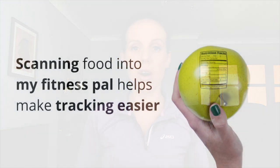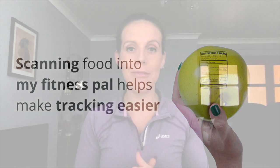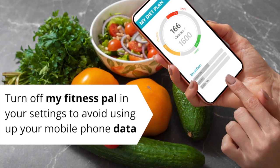If you're on the go, if you're at home, it just takes that complication out of tracking your food. One thing that I have learned along the way, so one of my top tips, is to make sure that MyFitnessPal isn't using your mobile data. A few years back, I kept running out of data and I couldn't work out why. So Kieran and I took a trip to Brighton to the O2 shop, and when they had a look what was using the majority of my data, it was actually MyFitnessPal, just from generally running in the background and if I was scanning foods when I was out and about.